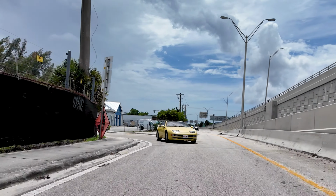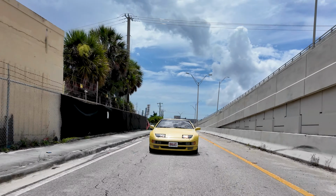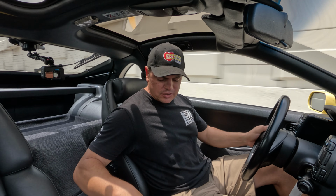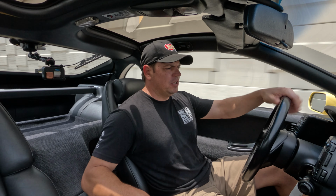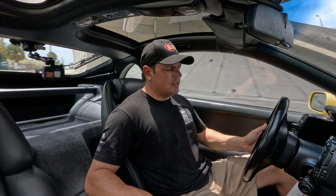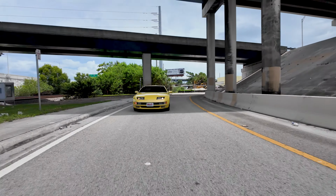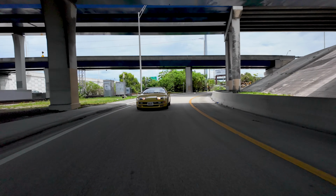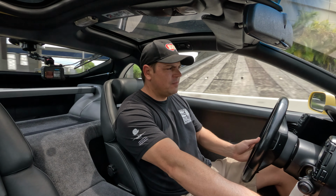All right, we're gonna test out the 1990 300ZX twin turbo today. We're gonna take it on the Marina Mile. I'm gonna go through the features while we're driving, so we do have the ability to adjust our suspension. I'm gonna put it into sport mode, and you can feel it does stiffen up. Our lights operate. Air conditioning's working amazing. Radio does operate.